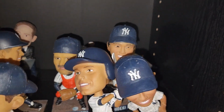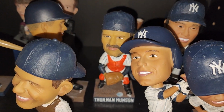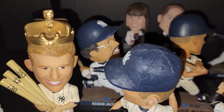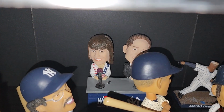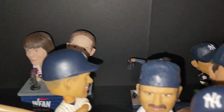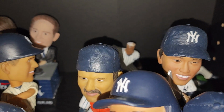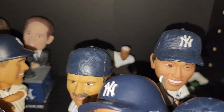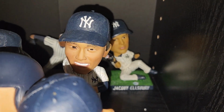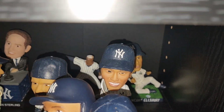Behind him is Hideki Matsui with the World Series MVP trophy. There's the Thurman Munson. Roger Maris is next to him. Reggie Jackson's next to him. In the back, you got the Suzyn Waldman, John Sterling talking bobblehead. Luckily, I have another Aroldis Chapman bobblehead, so I'll just have to swap that one out and either get rid of it or do something with it. And back there is Jacoby Ellsbury. He doesn't belong on this shelf. I probably should swap him out for something else and put him in the back elsewhere.